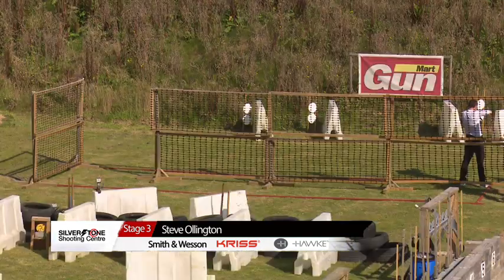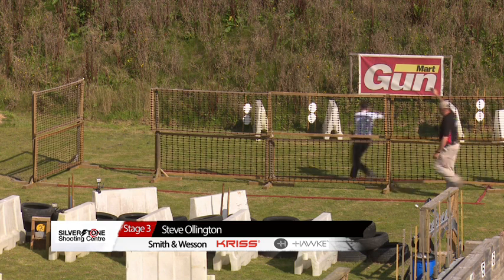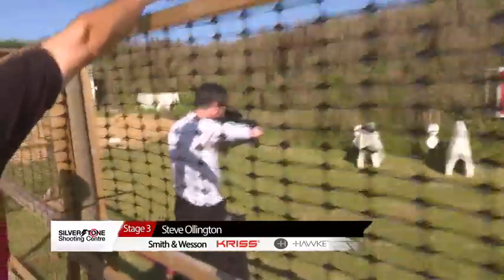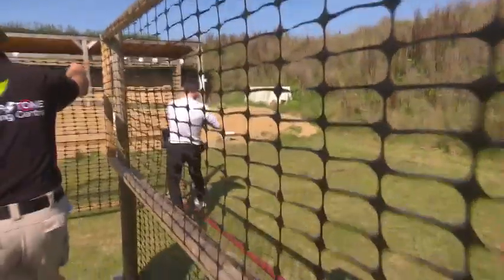First up we've got Steve Ollington. So you've got those targets to the right hand side, and Steve has to walk forward down and shoot round that barrier. Now, in theory, when I designed the stage, I thought you'd have to shoot it weak-handed. As it turns out, you don't. You just lean round the barrier. So live and learn when you do these stages.